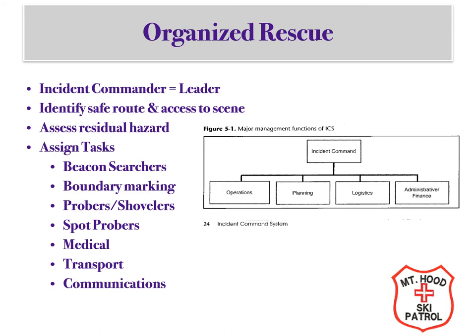In our field work, we'll practice organized rescue scenarios. You should try and fill different roles during the different scenarios so you have some sense of what the role entails.